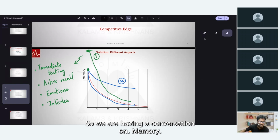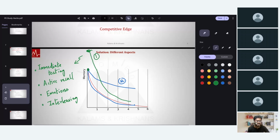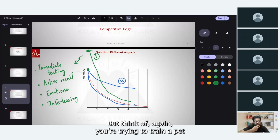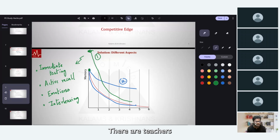So we are having a conversation on memory. Suddenly, let's say the teacher is wondering, hey, is this decay also happening in pets, right? Talking about competitive examinations, let's think of a scenario. You're trying to train a pet, right? Do some of the things that we discuss apply for those pets? Notice there are teachers who, in fact, typically good teachers, keep digressing from what appears to be the task at hand, the subject or concept at hand.